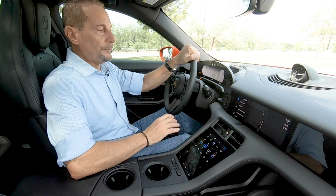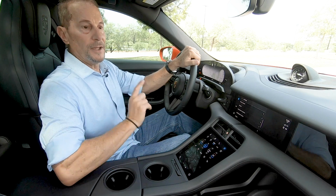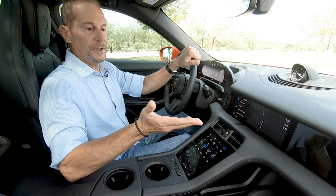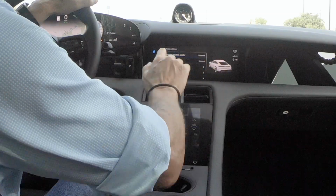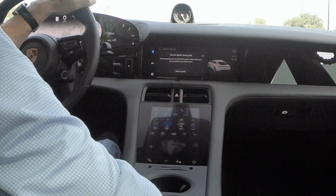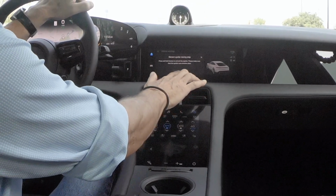That's kind of neat. Okay, remember I was telling you about the rear spoiler. It only goes up when you're driving, unless you want to clean underneath it. Then you hit vehicle, you hit manual position, and it raises the spoiler, which is kind of cool.